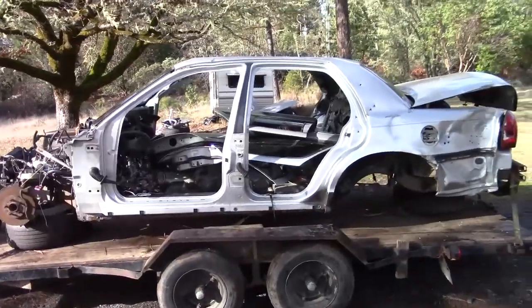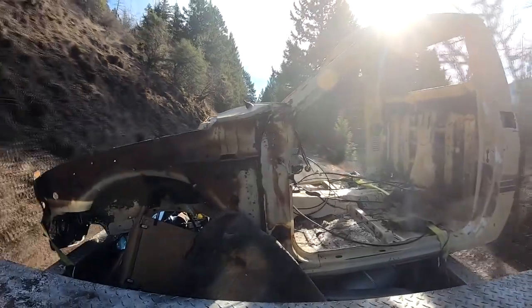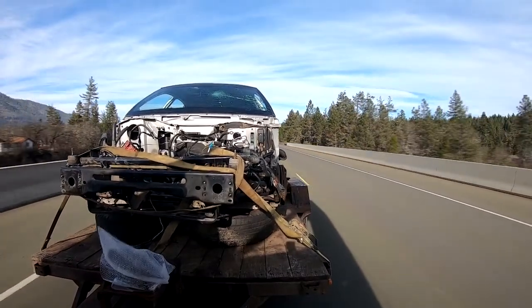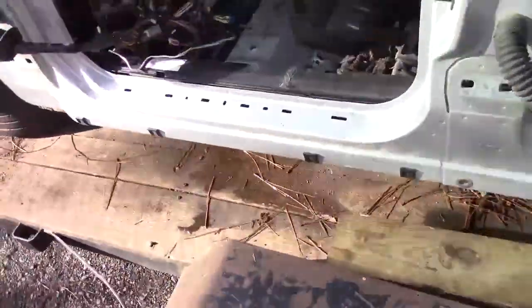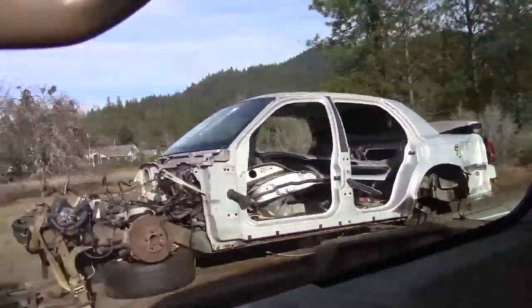All right, so the time has finally come. The trailer's hooked up, the cab's in the back. We're ready to head to the scrapyard. There's just one thing that we got more to do, and that's this. So we almost forgot to get our salmon here, and we almost left our salmon behind. So now that our salmon is loaded onto the trailer, we're good to go.